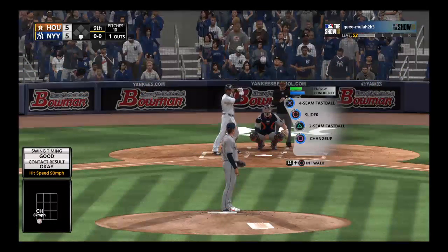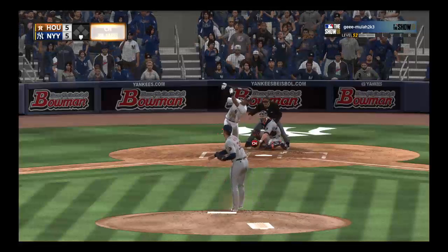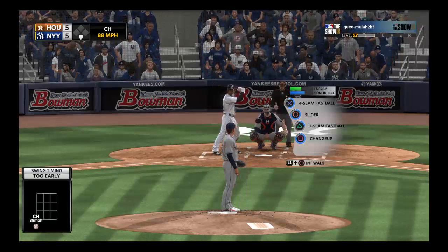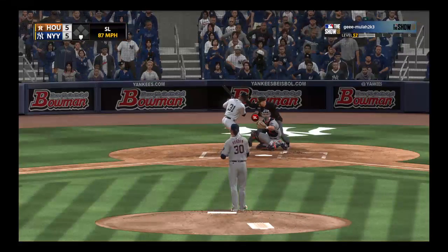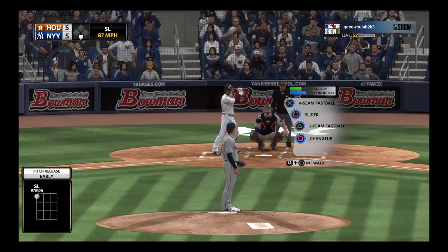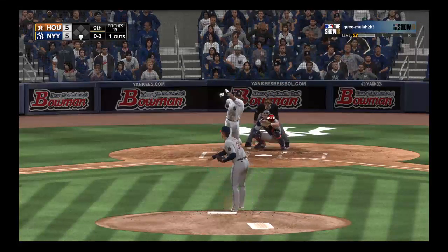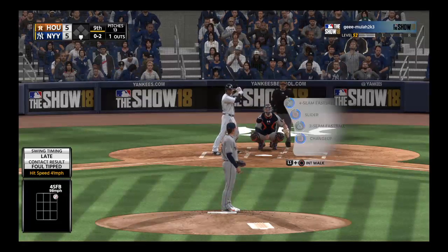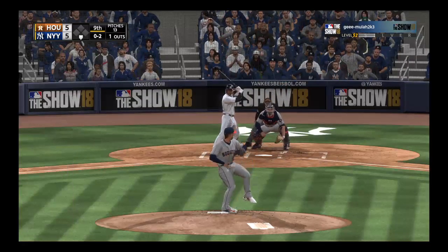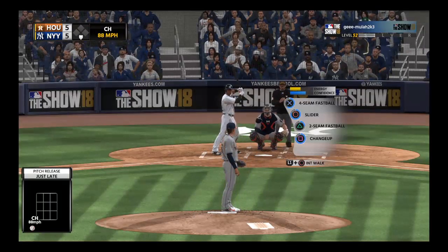Ready for another chance. Aaron Hicks. He's got a hit in 3 at-bats to this point. And that changeup makes him jump. A swing and a miss. And that's in there as well. 0-2 now. Another 0-2 coming. And the changeup is way low that time.